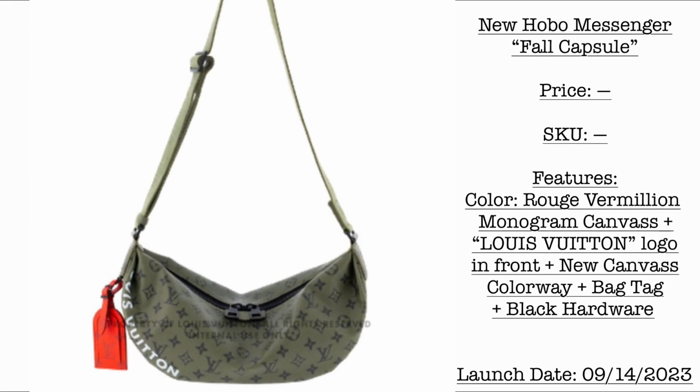We have a new design, guys. So this is a new Hobo Messenger. Price and SKU, please do stand by. Color is Rouge Vermilion. Guys, once I have more info regarding this up and coming collection, I'll be posting as well on our community wall.